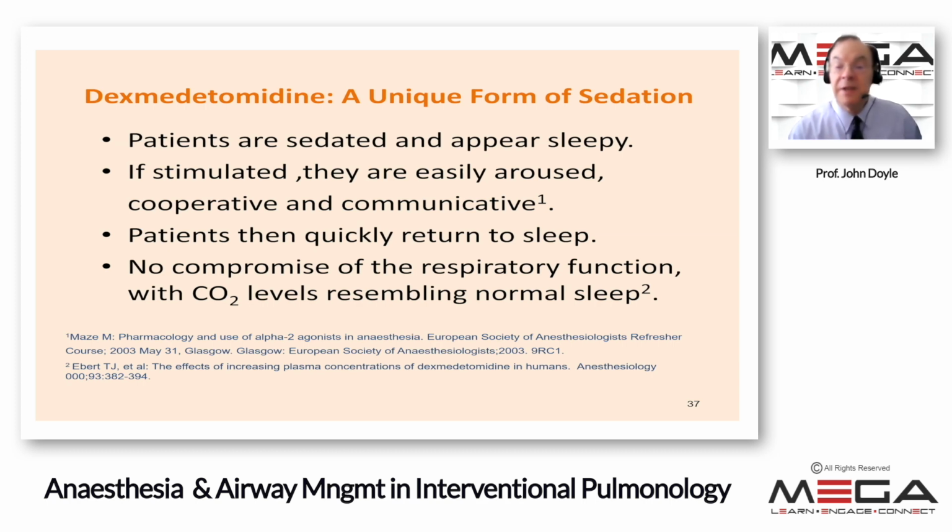And what's interesting is that the sedation is more akin to a natural sleep than most other anesthetic agents, because it acts primarily on the locus coeruleus, as well as a variety of other structures, because it's an alpha-2 agonist. Of interest, there's no compromise of the respiratory system, with CO2 levels resembling that found in normal sleep. And so because this drug doesn't have respiratory compromise compared to other drugs like the benzodiazepines and the opiates, it's a unique sedative that can be useful in some of these procedures.